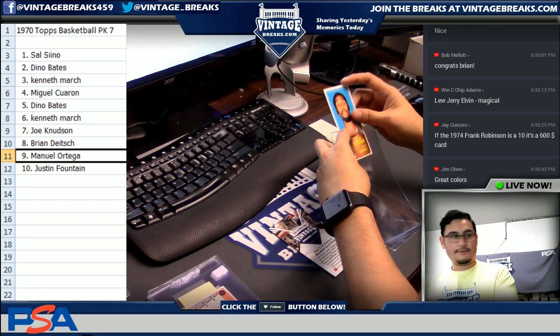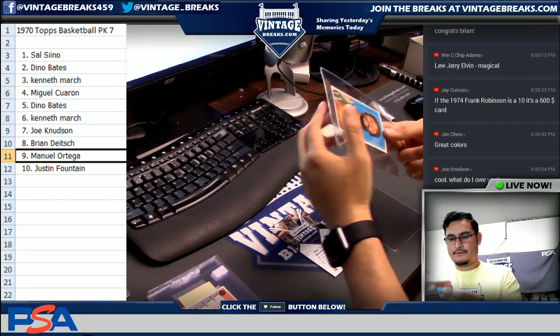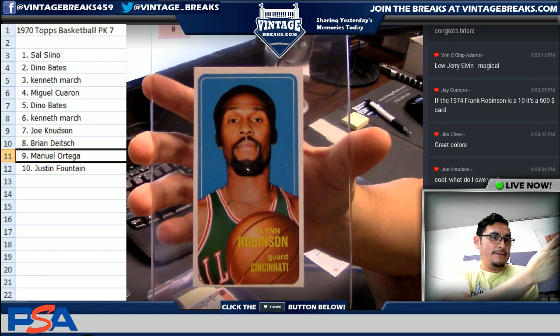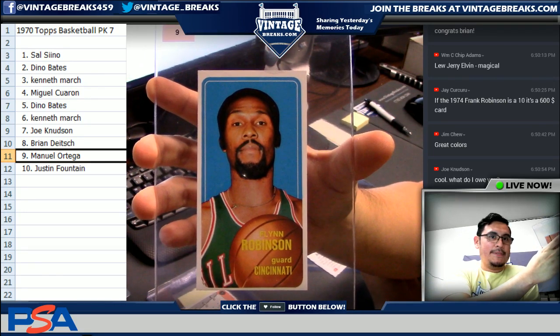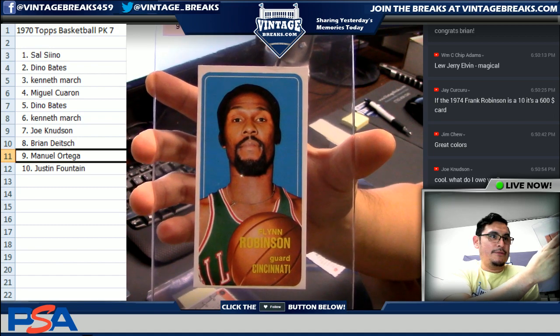Awesome. So this is for Manuel. I ask and I shall receive. I got Mr. Jabbar. That makes me so happy. Flynn Robinson. Gorgeous card, just a little off-center top to bottom. Joe, don't worry about it. It's on the house.